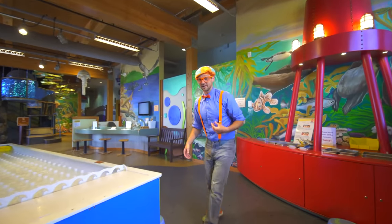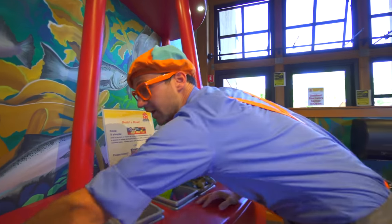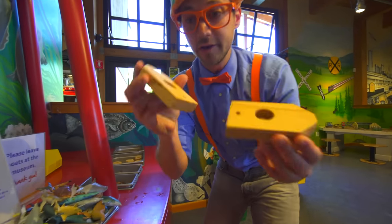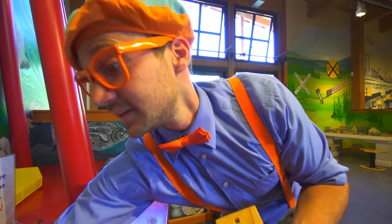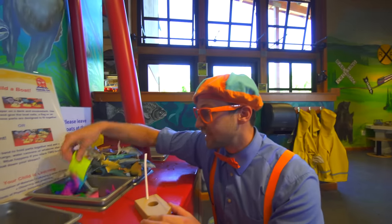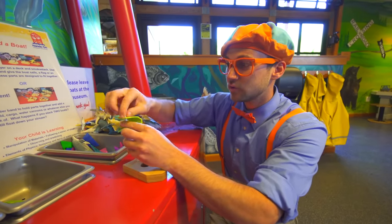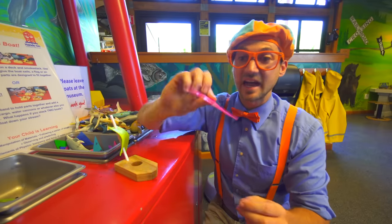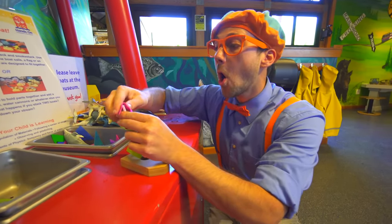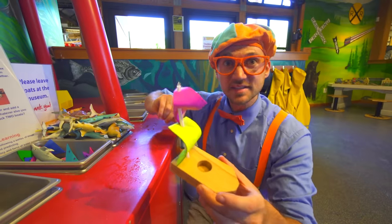Come here. Now it's time to build a boat. This area is where you can build a boat. Like, take a piece of wood, like this one, and grab a straw, put it right there. Ooh, and we get to make a sail, like this green sail. Put it right there, do it around, and then let's add a pink top. Ready? Oh, there we go. Look at that. What a beautiful boat. But wait a second.